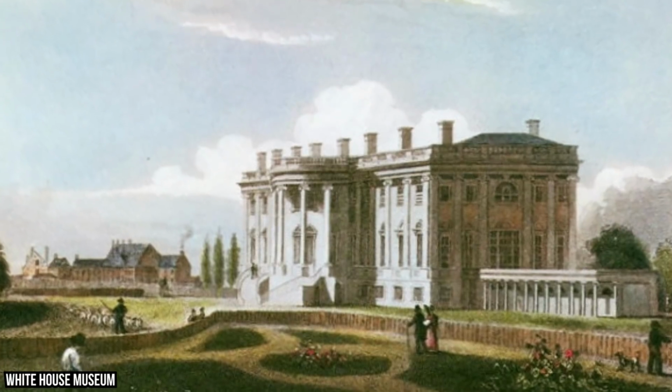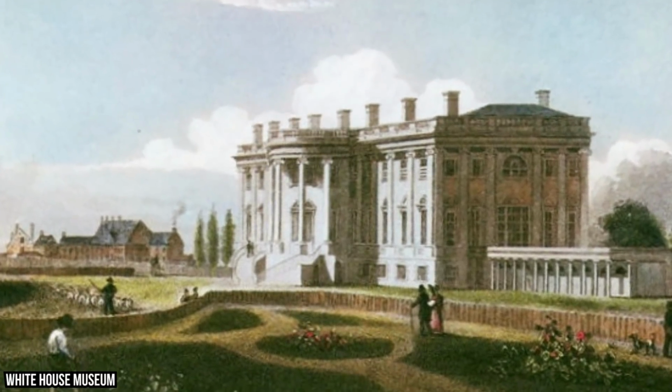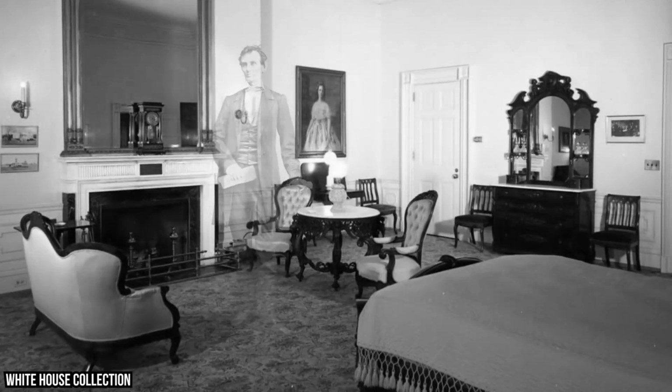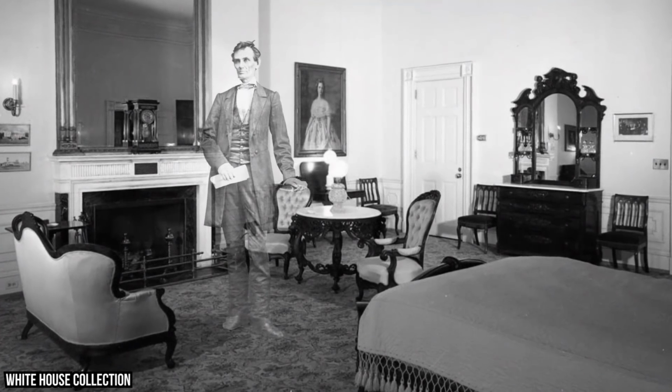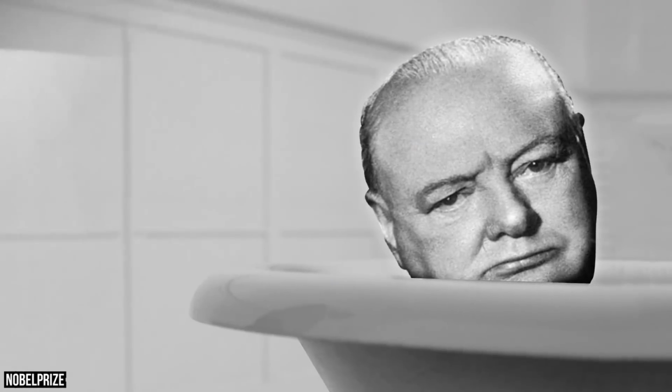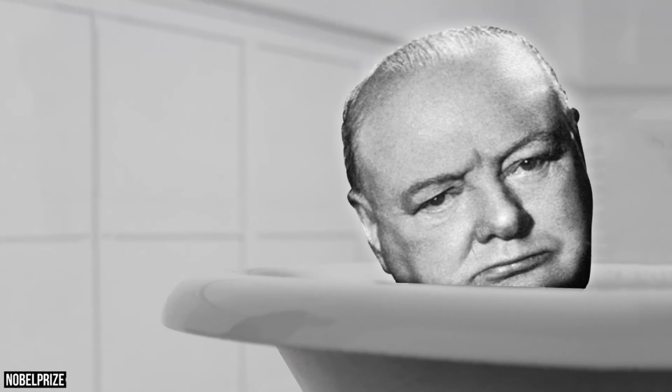Ghouls. With a building that is so old and has seen so many different people live there, one has to wonder if the place is actually haunted. If you had to ask Winston Churchill, he would have responded with a resounding yes. Whenever he stayed at the White House, he refused to stay in the Lincoln bedroom because he saw Lincoln's ghost by the fire after taking a bath. Considering he hadn't had a chance to get a towel, Churchill probably felt a bit exposed, so to speak.